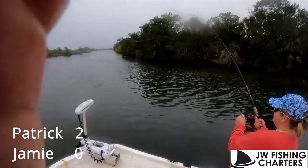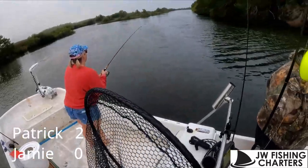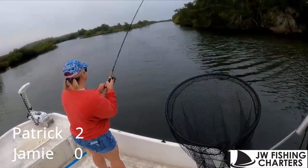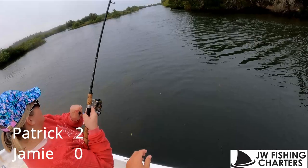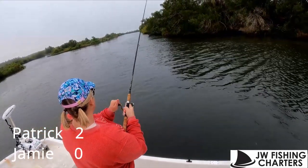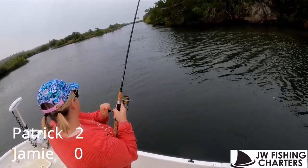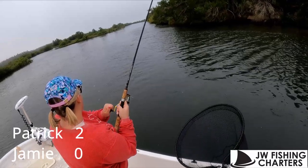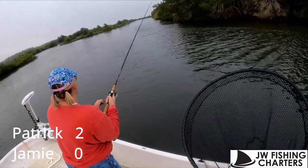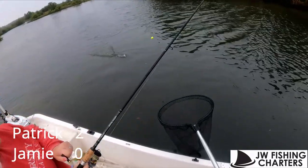Is that a fish? Hook him. Go. That's a good fish. There you go. That might be a red. Nice. Is the fish pulling that much drag or is it just loose? Alright. There you go. What's got? I can't tell. It looks like a snook or a small trout. Small trout. Oh, it is a red. Wow. Oh, the slam's gonna be easy now.